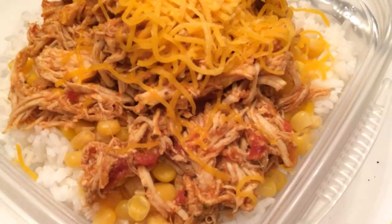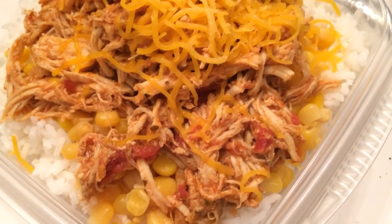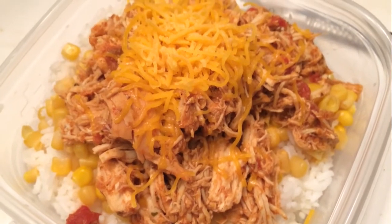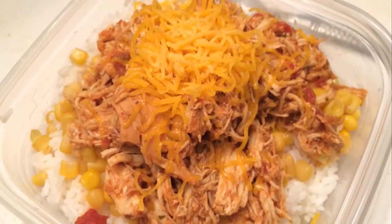Our final meal is the chicken burrito bowl, and I will have this entire recipe all written out on my blog, so check the description box to head on over there to see the full instructions. But the chicken is made in the crock pot. There's rice, corn, cheese. My husband had black beans. You could add whatever you want.